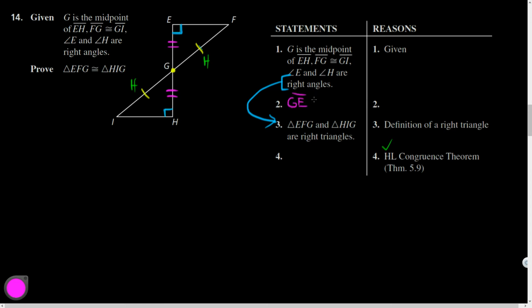There's a few different ways you could have named them. So G, E, and GH. And why are those congruent? Yes, it's this midpoint fact that's helping me out. So def of MP right there. And so now there's going to be the legs for my HL. Looks like I'm good to prove these triangles congruent.